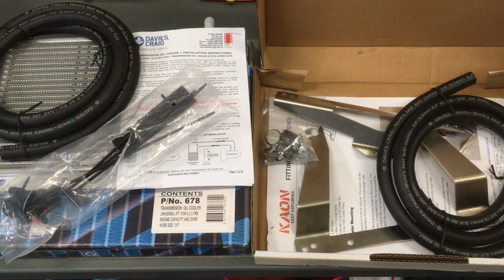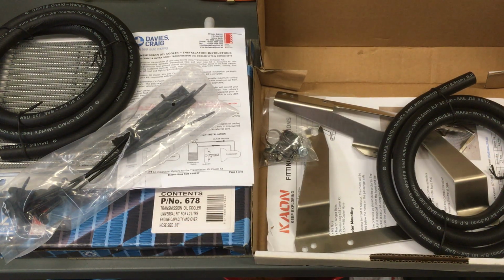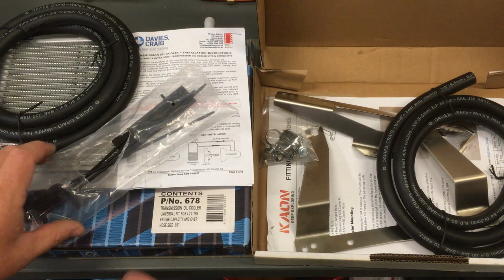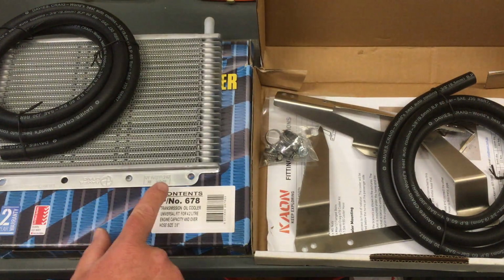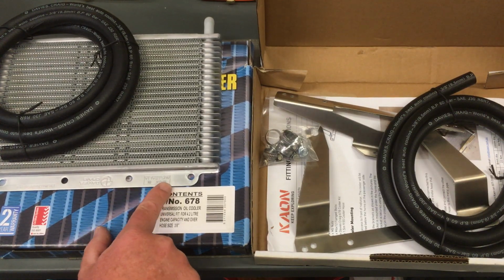Let's have a look exactly what you're going to get, what's included, and what makes up the kit so you know what you're getting. This is obviously the same if you purchase it from Kaon. If you haven't heard of Kaon, that's K-A-O-N, kaon.com.au, an Australian company, so all this stuff is Australian designed and manufactured, including the parts they use from Davies Craig. See here, the Davies Craig, made in Australia.